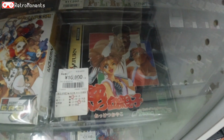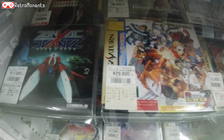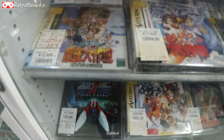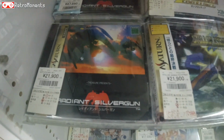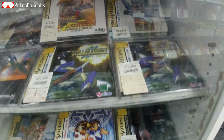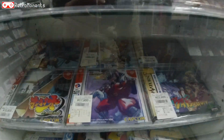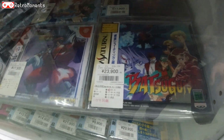Now we got into some Saturn here. We got Hot Blooded Family, weird title, but super fun beat 'em up game actually. And Radiant Silvergun, of course, one of the best shooters, especially for the Saturn. Yeah, there's definitely a lot of great shooters for the Saturn. And here we got Batsugan as well.